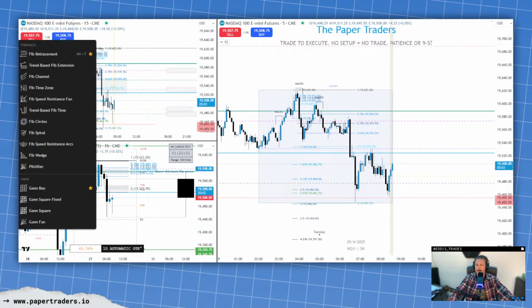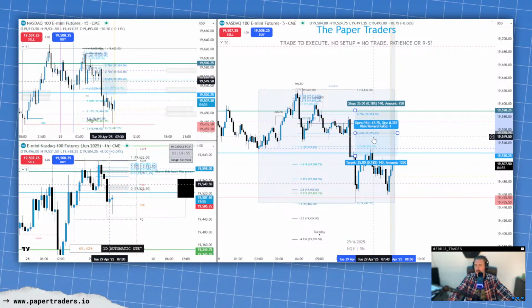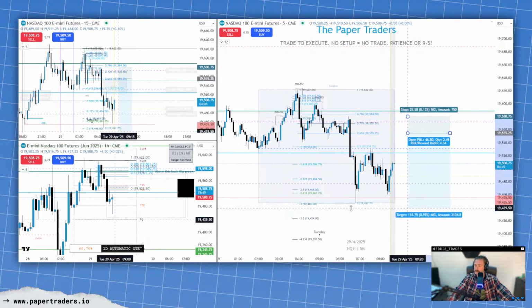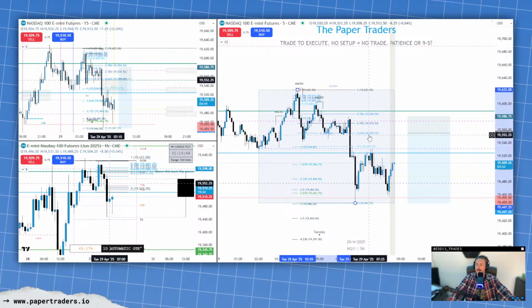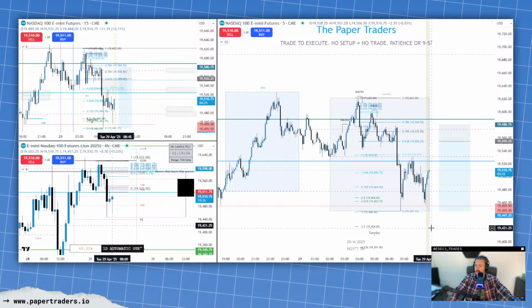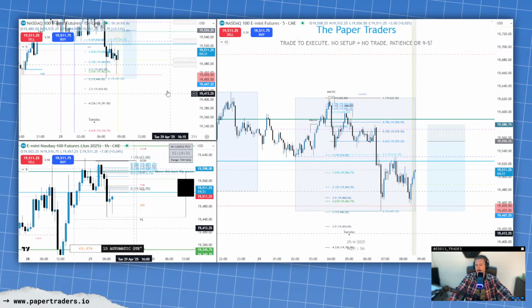Something almost like that, right? That's what we would want to see possibly, right? And then just take that liquidity again. So on the 15-minute, what do we have? Yeah, our previous day low.